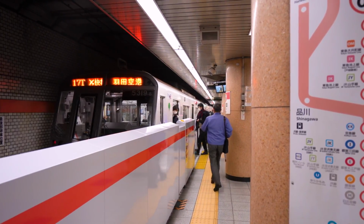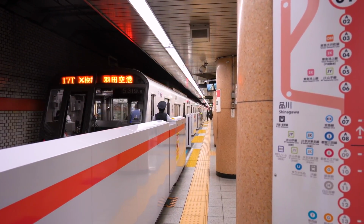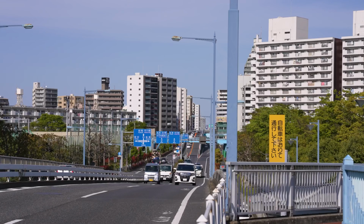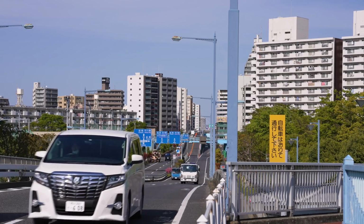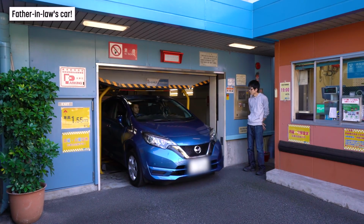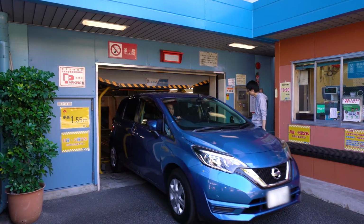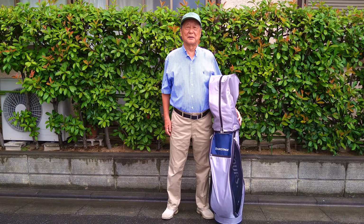Something that surprised me when I first moved to Tokyo is that workplaces pay commuting expenses. It's expected that an employee will commute by public transportation. So for many people, a car can be considered a luxury as opposed to a necessity. For example, among my 12 family members that live in Tokyo, only my father-in-law owns a car, which he mainly used to work at a farm in another prefecture. He's now retired, but still has the car.